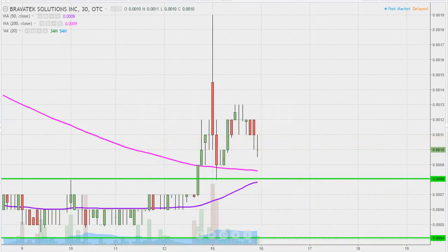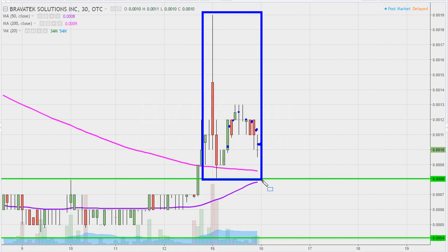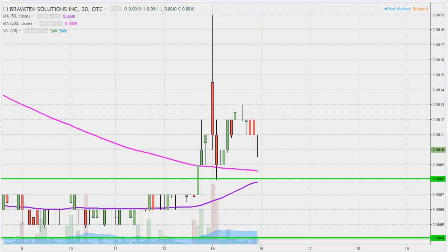Real quick, what do I mean by 30-minute in case maybe you're new to charts? Instead of each one of these candlesticks representing one day's worth of price action, which is what you would normally see, each one represents 30 minutes. So while this may look like several days worth of time, it's actually just today's price action broken down into 30-minute time slices. I like this time frame. I think it does a good job of telling the quote-unquote story of the price, and it makes mapping out levels of support and resistance a bit easier to see.